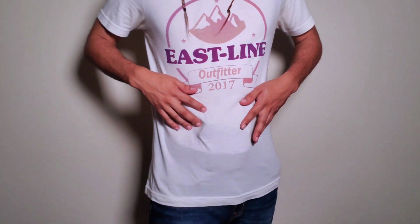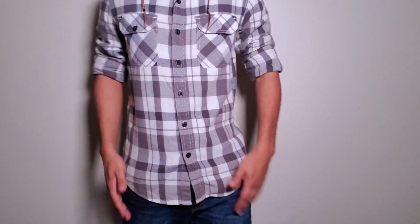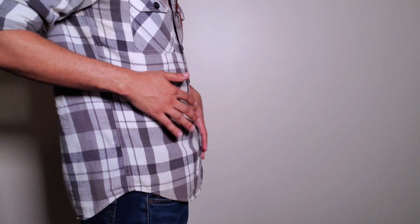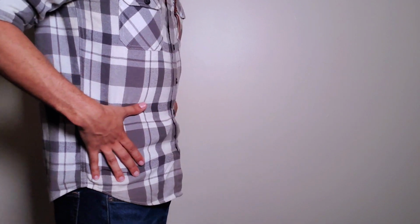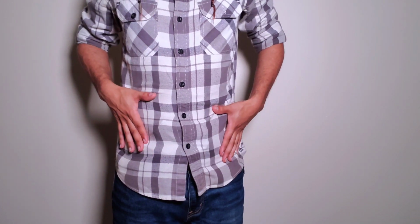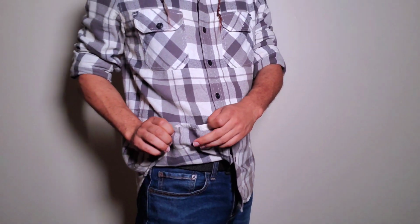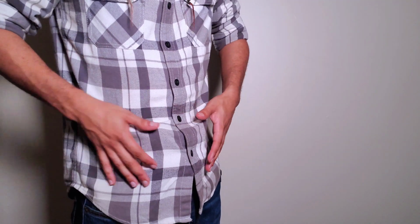But let me show you an example of when I wear the button up. All right, so I got the button up on, and you can't really notice that it's printing. I guess from the side you can kind of see it, that's the gun right here. But if the wind blew from the front, you won't notice it because the pattern makes it hard to tell. And also, this material is thicker than the t-shirt, so it's not going to be as lightly coated all around.